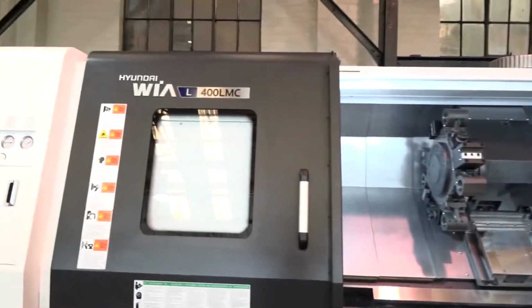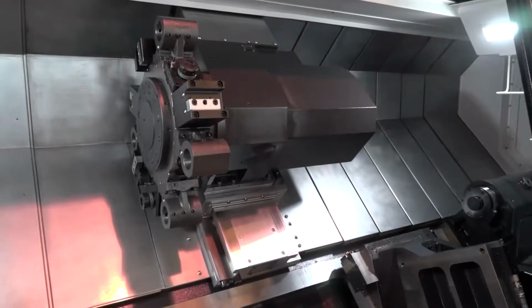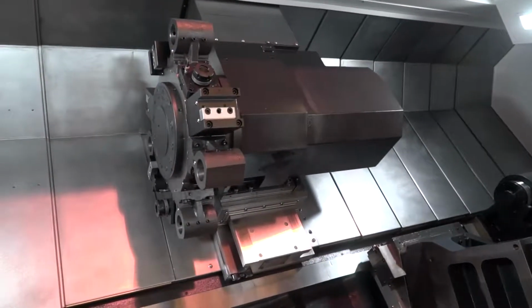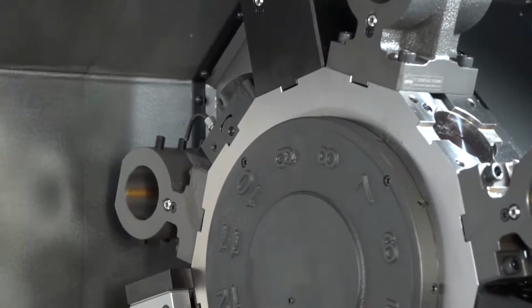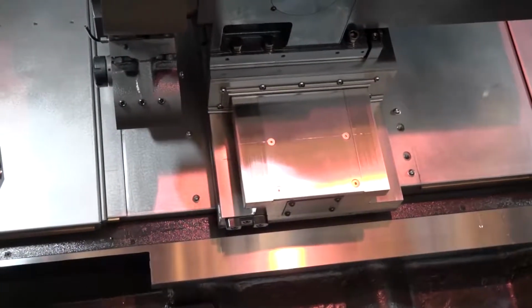The L denotes that it's a long bed, so you've got over 2 metres here on the bed length. The M denotes it's mill drill, and the C-axis obviously gives you the C-axis function. This has got a 12-station turret. It's got an 18-inch chuck, a fully box guideway machine.